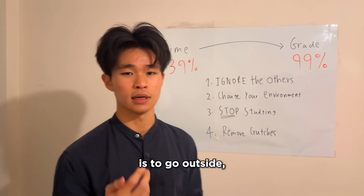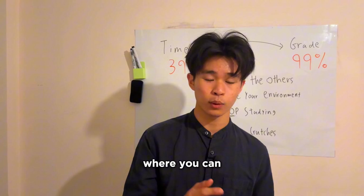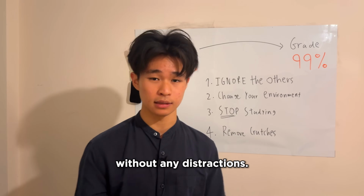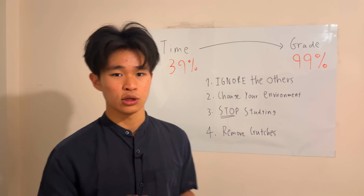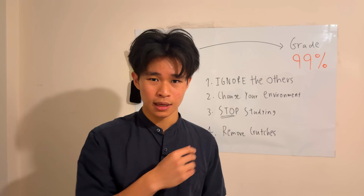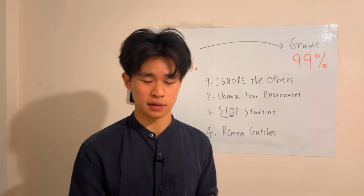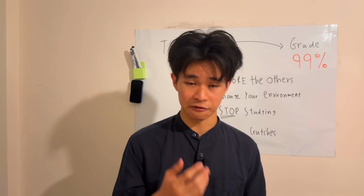So the easiest way to do this is to go outside, go to a library, a cafe, or a classroom where you can just sit down and focus without any distractions. Because think about it. Imagine you're studying at some random spot, maybe a random cafe that's super noisy. You can hear background music going around and you can hear people walking behind you. Do you think you could focus in that environment? And let's say you can actually focus. Do you know how much cognitive willpower and energy that's going to take out of you? So if you want to actually focus and study effectively, you need to choose a good environment to study.